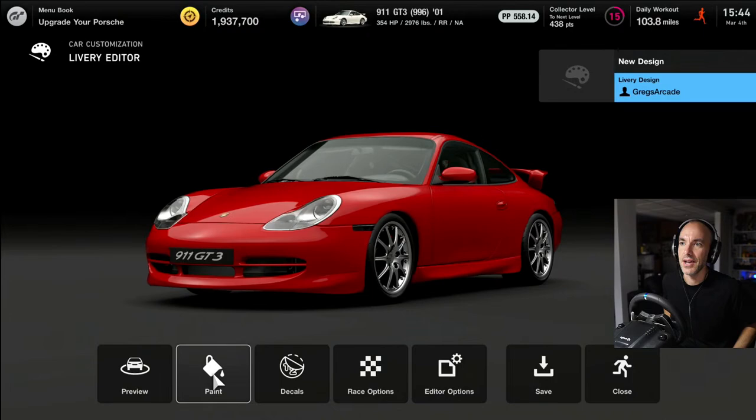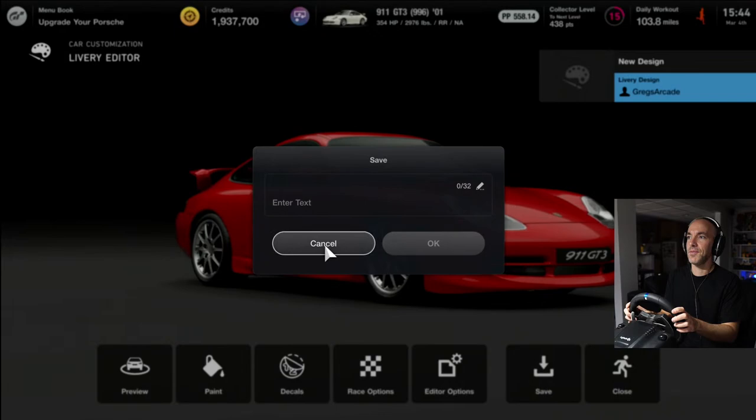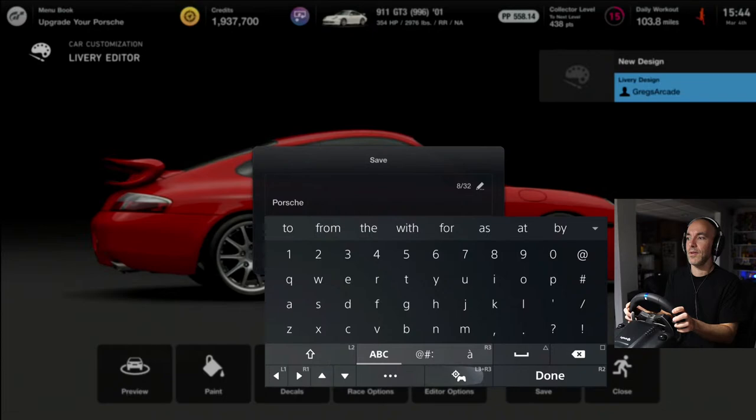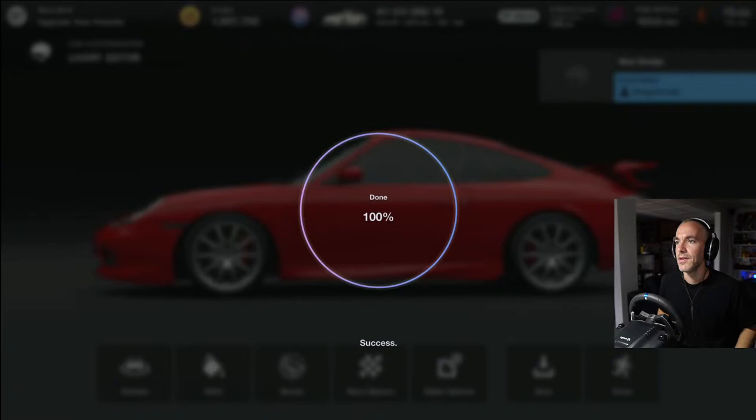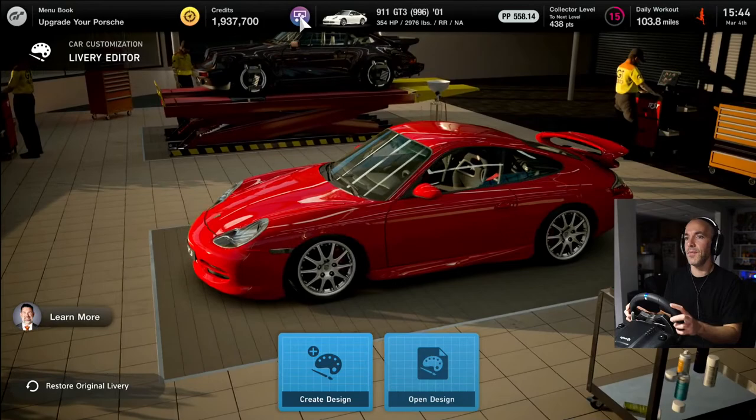Okay. Let's close out of this. No, I said cancel. Save. I don't know why I'm really saving this. There's probably a better way to do this. I don't know. It works for me, though. Close. Yes. And now we've got a red car. Oh my god, that's just straight up gorgeous.